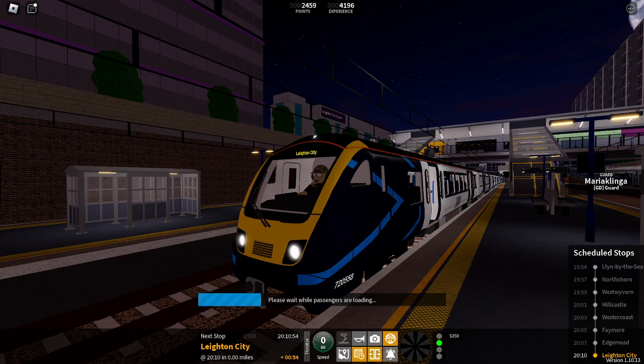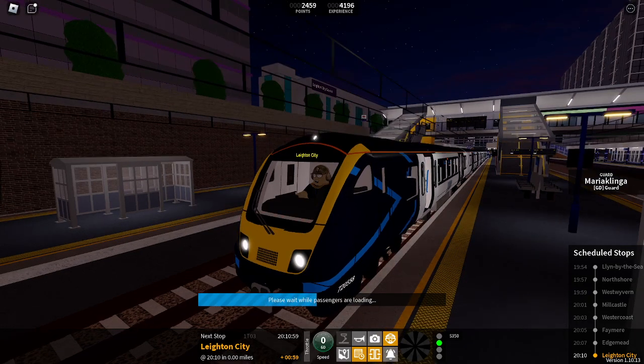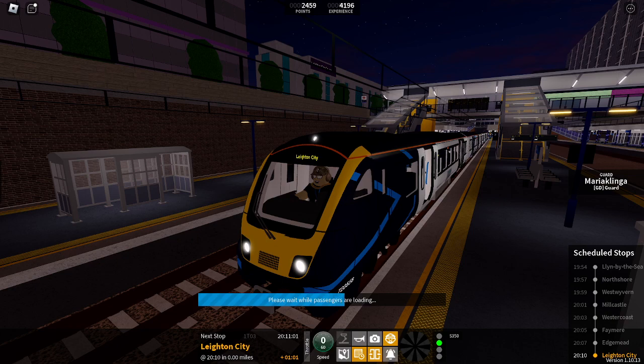This is Leighton City. This train terminates here. All change, please. Thank you for travelling with us today.